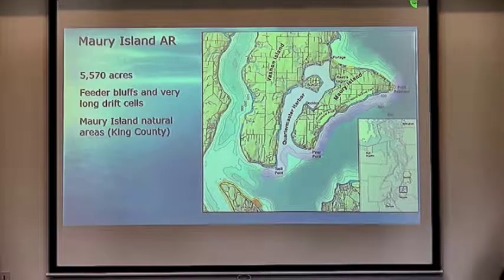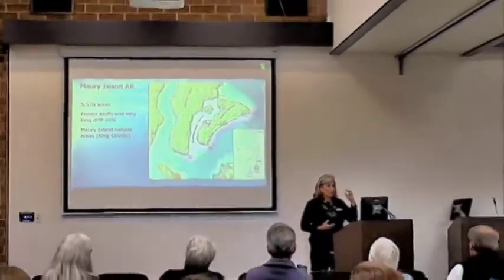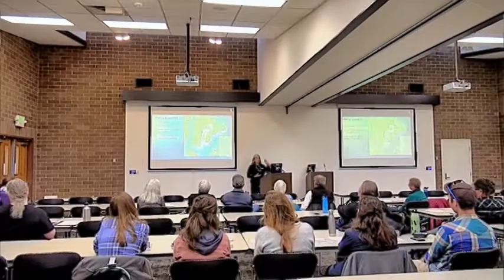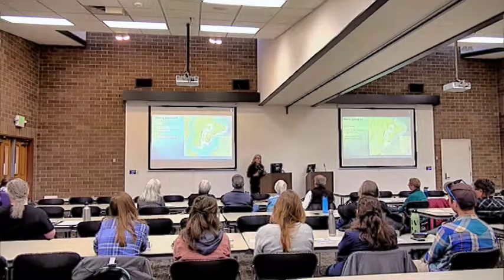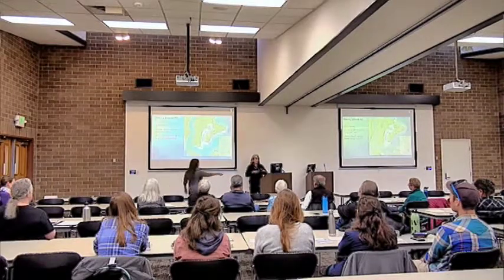Okay, all right. So a feeder bluff is any large erodible cliff that is feeding the beach with sediment. So where I showed you on the last slides of that big landslide coming off Protection Island, that's kind of a feeder bluff in action. That's sediment flowing down the side of a bluff to the beach. And if that's cut off by bulkheads or other armoring, it reduces that flow of sediment. Now, a drift cell is what happens when that hits the beach.